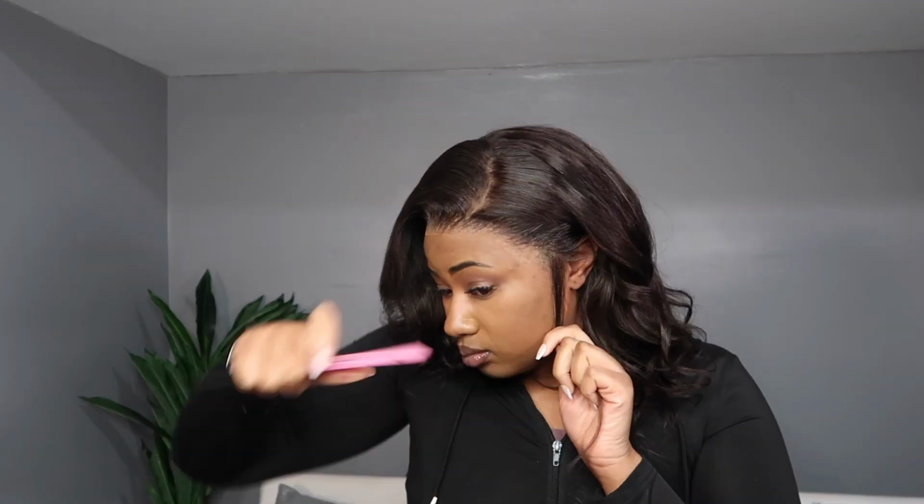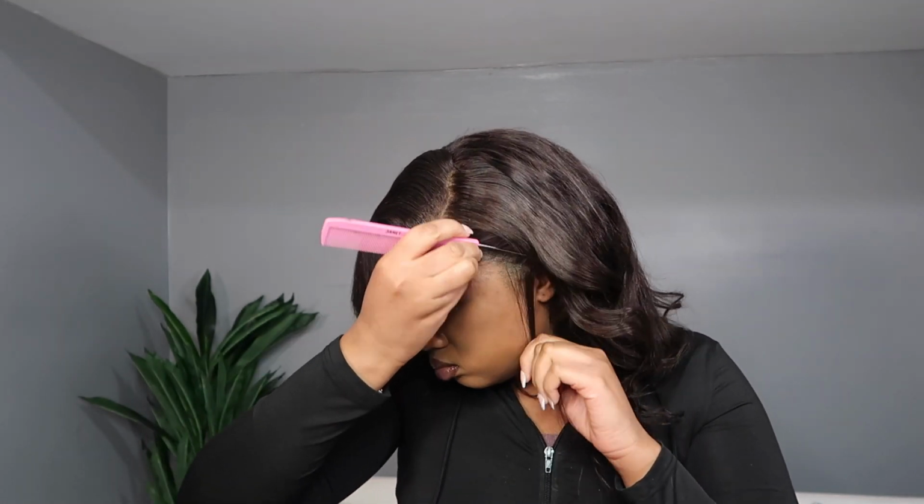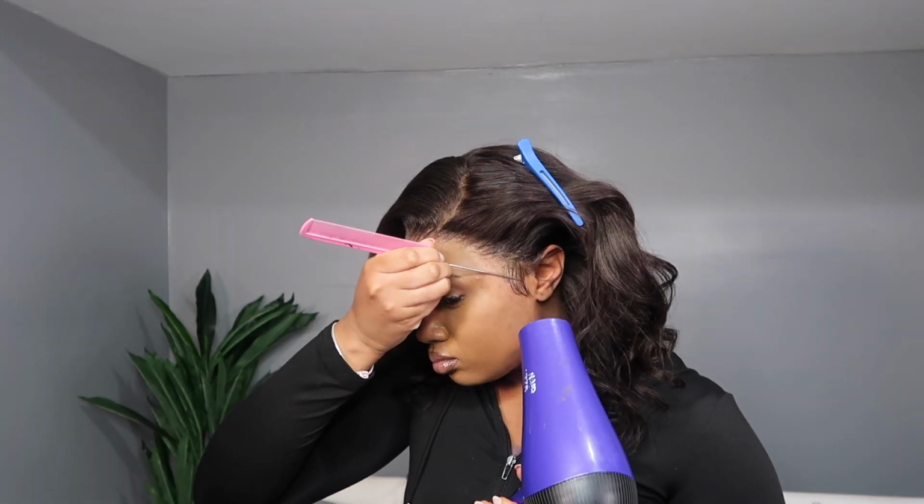But anyways, I'm tinting the lace again just to make sure it matches up with my skin, and also adding the makeup back to my forehead so it doesn't look weird. And then the wig, it fit my edges pretty good, but it did come up just a little bit too short, so I had to add just a little bit of baby hair by the ear to cover that, but it was just ever so slight. It really wasn't much at all.